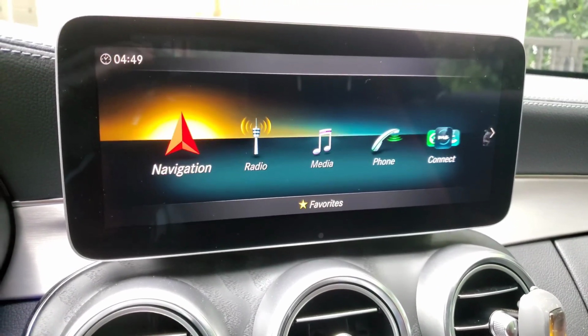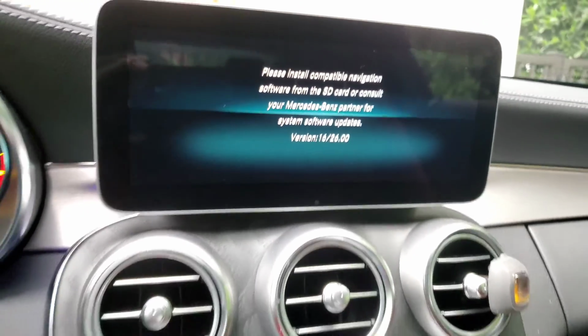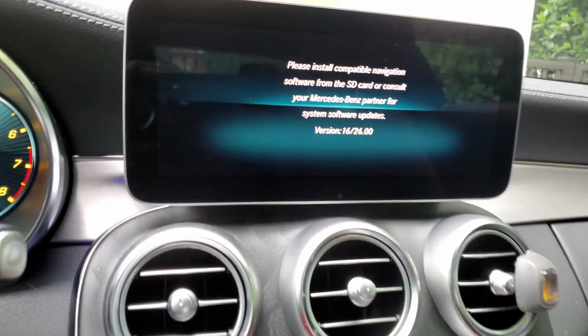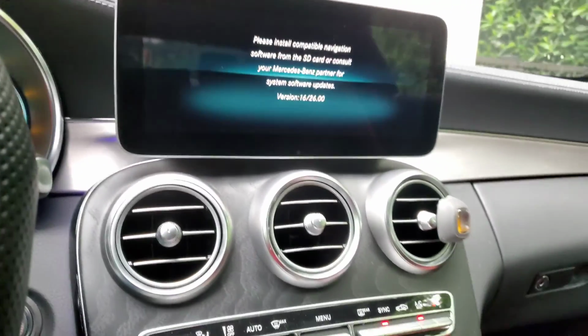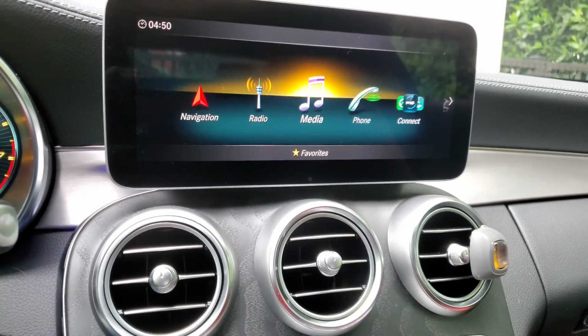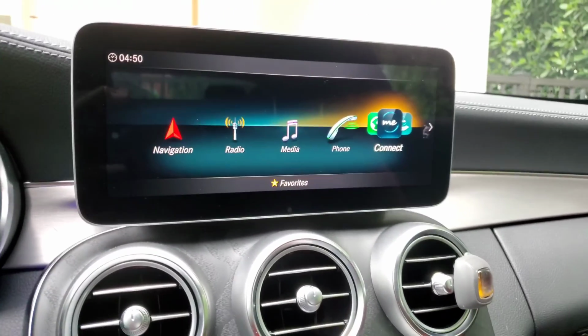You have your radio, you have your nav as well. Saying please install capable navigation software from SD card or consult your Mercedes-Benz partner for system software update. So they haven't set that up yet. You have the media, of course, your phone, your connect, which is your Bluetooth.